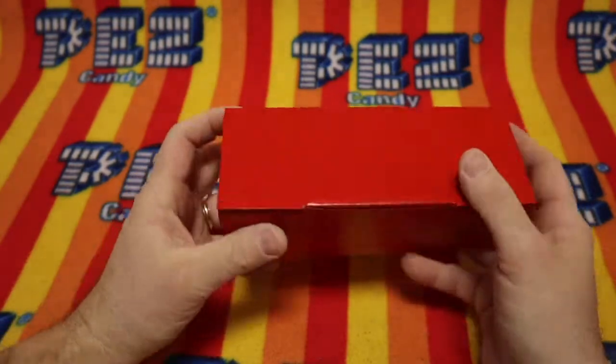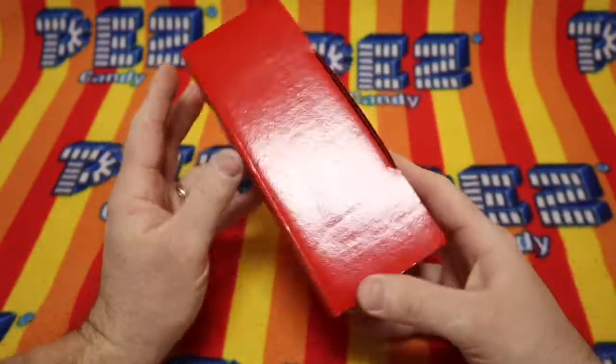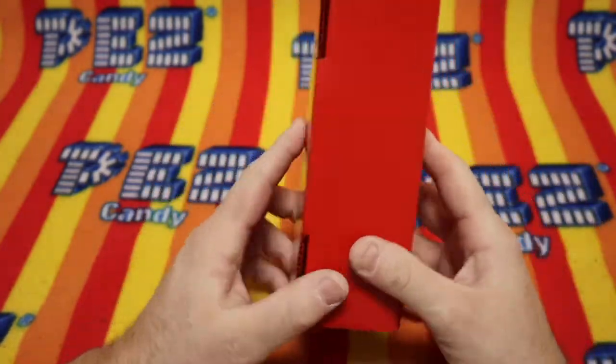And welcome to the Unboxing Pez show. Today we get to open new Pez. I think it's Pez, and you're here too, and that makes today special. Let's get to it, shall we?